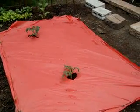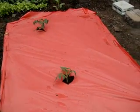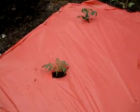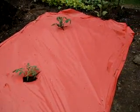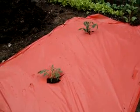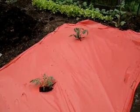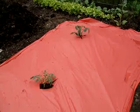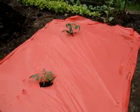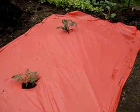You're asking, what the heck is this red? Well, I read in some catalog, I think it was Gardens Alive, that red will help promote more yield on the tomato. So we're trying it. I'm using a plastic red tablecloth I got at a thrift shop for 50 cents after Valentine's Day, and we'll see if it works. That's a Celebrity and a Roma of some type. So we'll see.